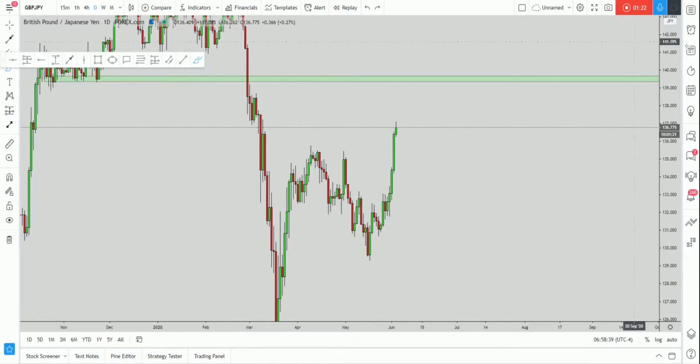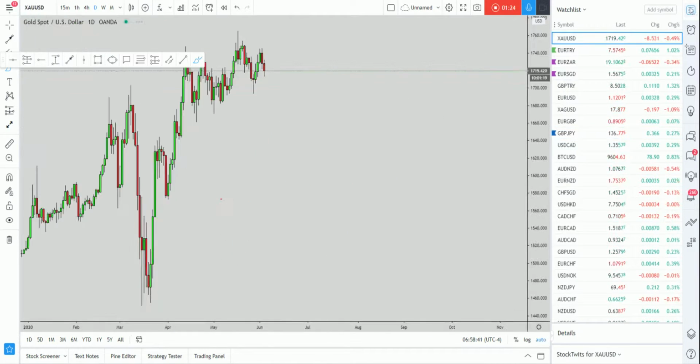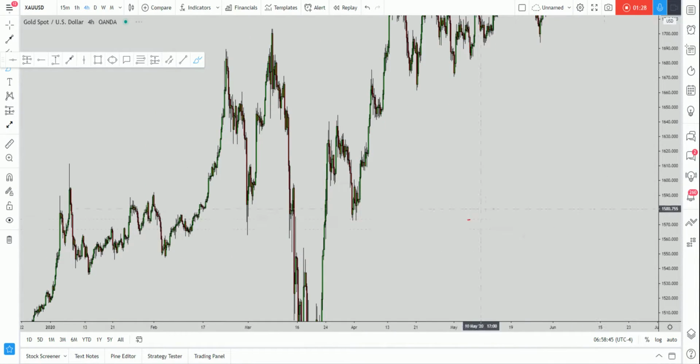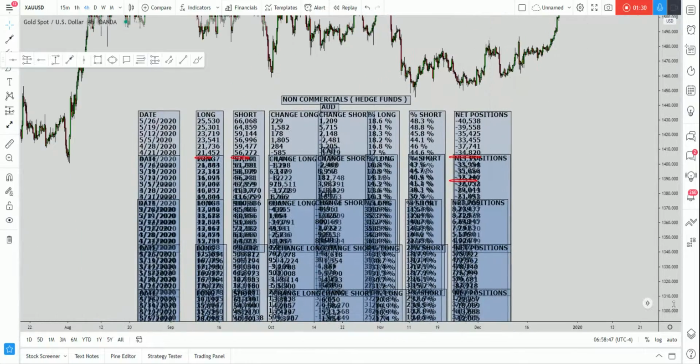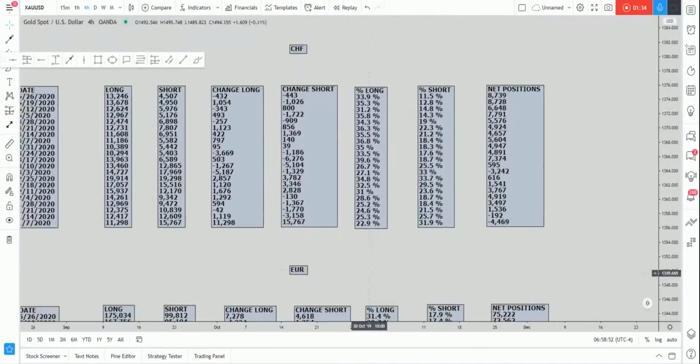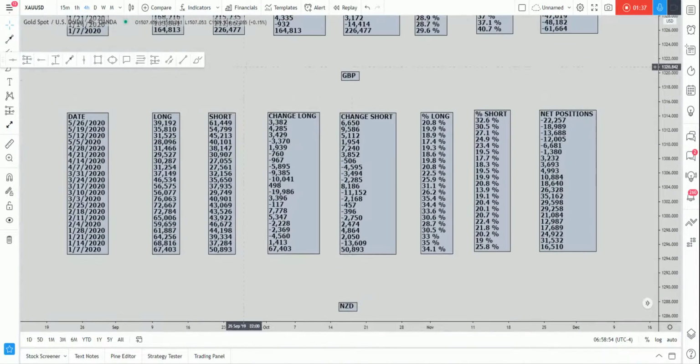Now, at the moment, if we go and see what the situation is from a COT perspective, so what hedge funds are currently doing from a GBP perspective and JPY perspective. So let's start by looking at what kind of situation we have from a GBP perspective. Now, on the pound, we can see that we went from 35k net positions all the way down to minus 22k net positions. So from having way more longs than shorts to having way more shorts than longs from a pound perspective.